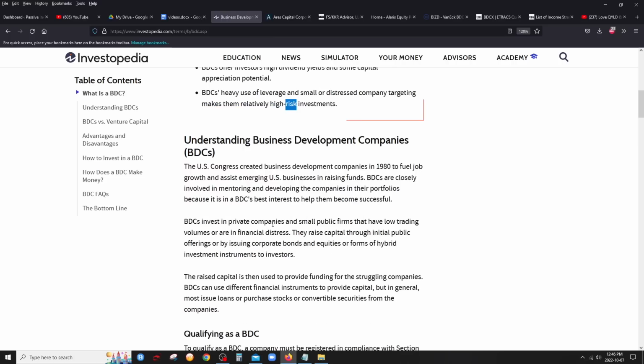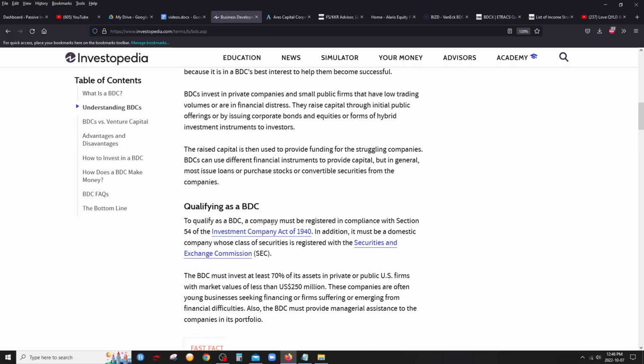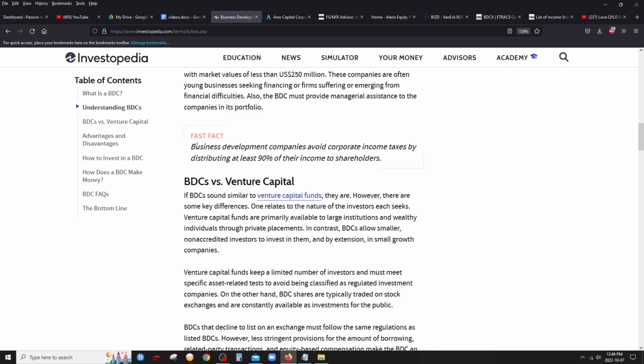But what I really want to show you, and the key thing that I want to show you here for BDCs, is this fast fact right here. Business development companies avoid corporate income taxes by distributing at least 90% of their income to shareholders. So very similar to REITs, guys. Very, very similar. They have that same structure. And this is why it's very desirable for us income-oriented investors, because they have to give 90% of the income out to shareholders in dividends.